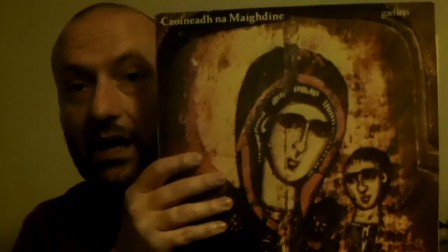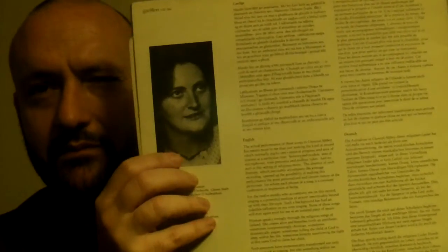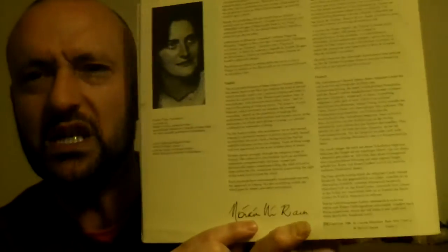The next item is also on Gael Linn. It's from the same year of release, 1980. It's an album of choral songs performed by this woman. She's from Ben Costello's neck of the woods, from Limerick. Her name, oh god, I can't pronounce her name because it's in Gaelic. Nóra Ní Riain, which in English would be Nora Ryan, but that's her name in Gaelic.